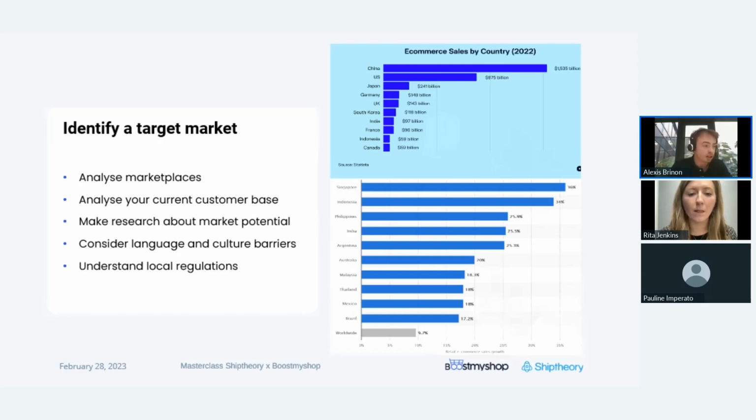Also, you can analyze your current customer base. If you already have clients in another country, it could help you target that country by analyzing your sales history. You can determine the countries where your products have the most success, and also invest in this market for expansion.